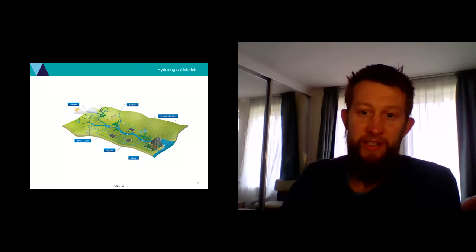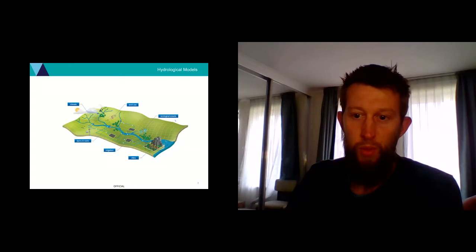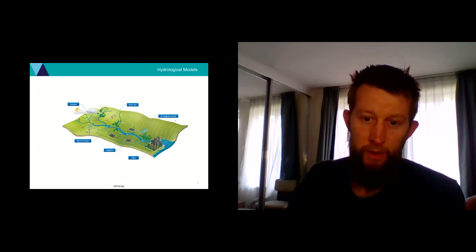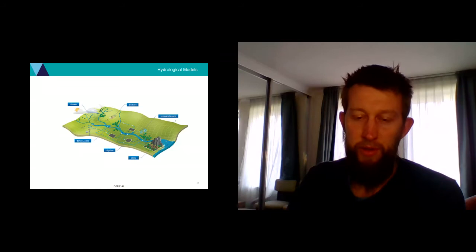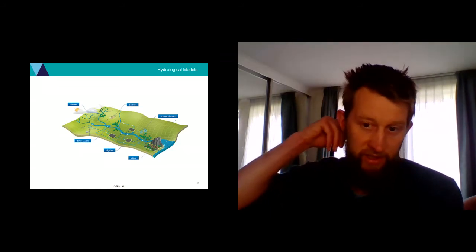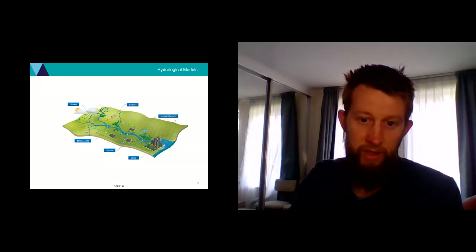So cities and towns, we've got millions of people and businesses, water and wastewater services, and billions of dollars in assets to support water security for those people. Models are used to inform that. Irrigation is the largest user of water. Thousands of gigalitres and billions of dollars just in the value of that water in the market, and it's critical to food security.